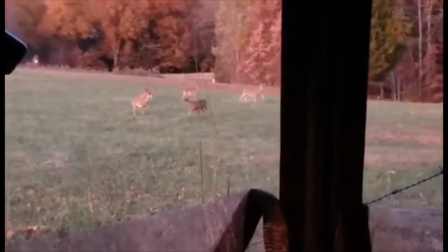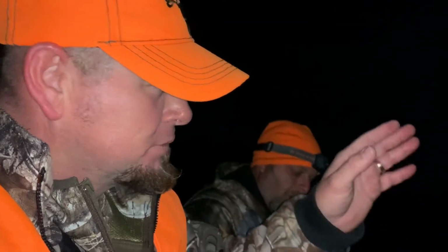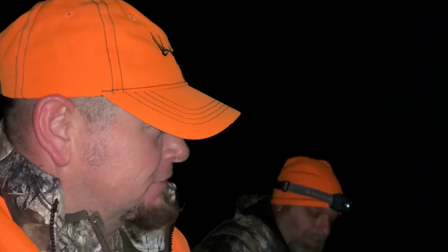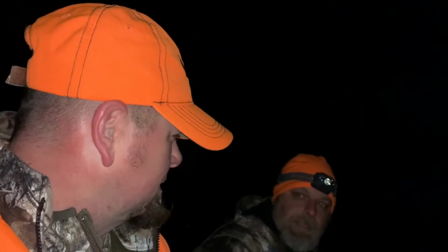So those go by, nothing's going on, and then I hear a blow come from the woods across from me. I'm like, there's no way they're blowing at me. And here comes antlers. And so I didn't even grab the camera. I just grabbed my rifle. Of course, we're probably about 15 minutes left of legal. We probably didn't have much camera light anyway. I throw the scope on him, and I realized he was probably, I think he was a 6 point.